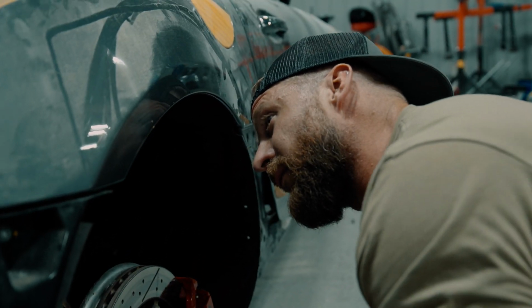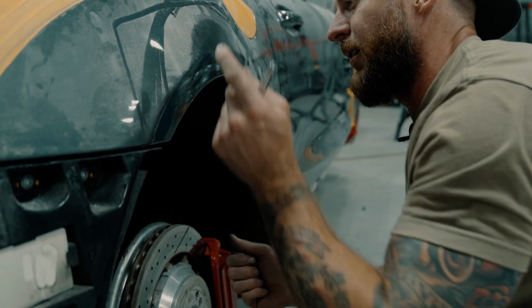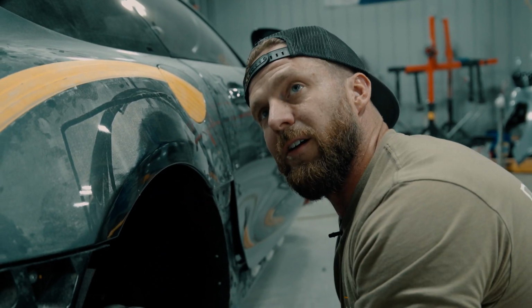Basically just taking all the fasteners out of this wheel well liner, so whenever we go to cut, we're making sure there's no inner structure we're getting into, plumbing, electrical, anything like that.